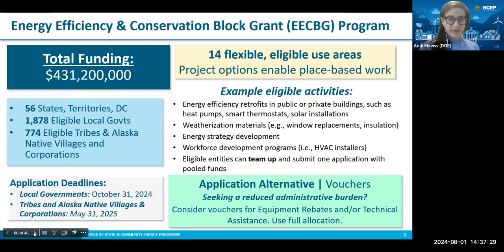Okay, the second most important thing to know about the program is that we have an alternative to traditional grant application processes. So DOE knows that applying and reporting on federal grants can require a significant administrative burden. And we've developed an alternative, which are vouchers for equipment rebates or installation rebates or technical assistance. And we really recommend the voucher option for all eligible entities with awards lower than $250,000, although any local government or tribe can pursue a voucher if you have a higher allocation than that. So that's the second most important thing. We have a streamlined, simplified application process for you.